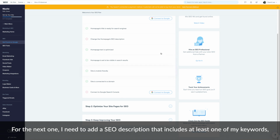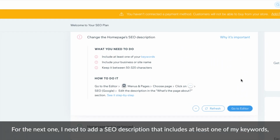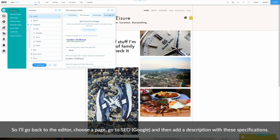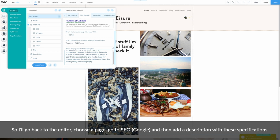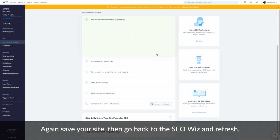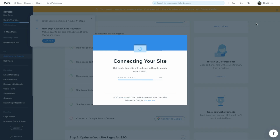For the next one, I need to add a SEO description that includes at least one of my keywords, the name of my site, and a description that is not too long. So I'll go back to the editor and then add a description with these specifications. Again, save your site, then go back to the SEO Wiz and refresh. Okay, now that I'm done, I'm going to connect it to Google.